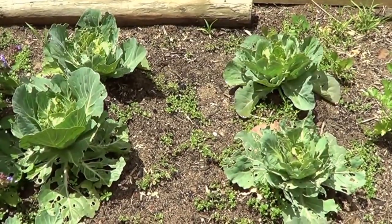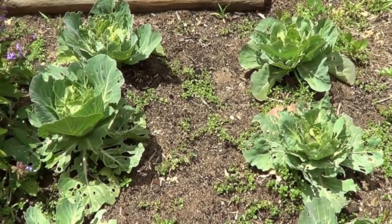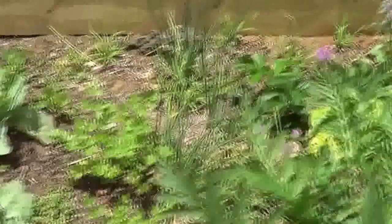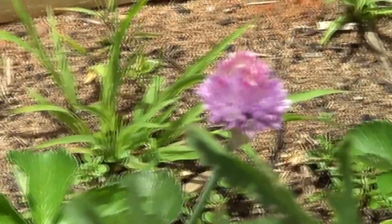Did a bit of an experiment with the mini cabbages, and these ones didn't do as well. They're still growing, but they're being got at by the cabbage moths, and one just flew by then. I've got a bit of parsley and also chives again, and they're in flower. There's a nice flower.